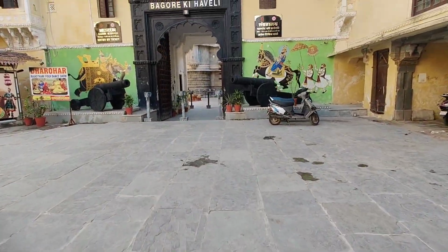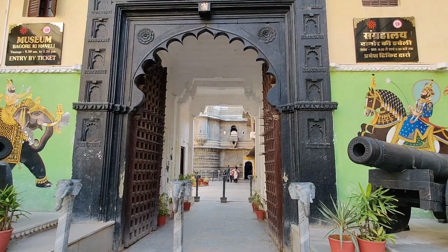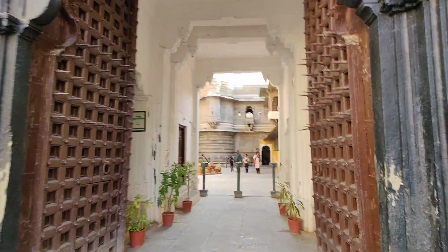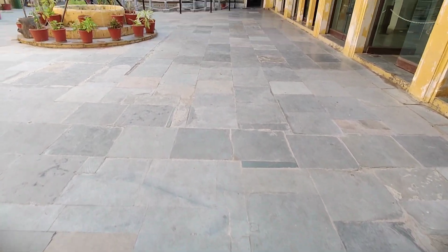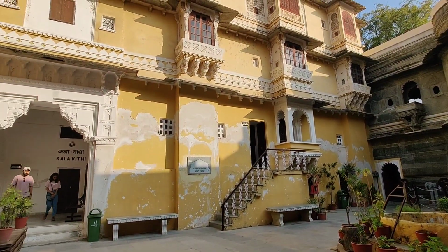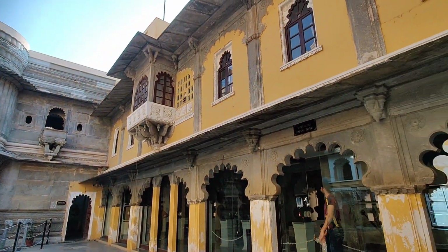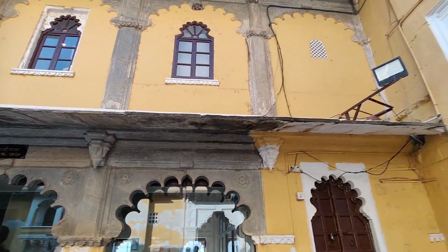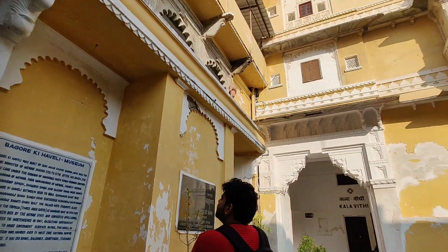One of the famous places to visit in Udaipur, Bagore ki Haveli, is a haveli that stands magnificently on the waterfront of the surreal Lake Pichola at Gangor Ghat. Built in the 18th century by Amarchand Badwa, the then Prime Minister of Mewar Kingdom, Bagore ki Haveli has been restored over the period of time and is now converted into a museum.